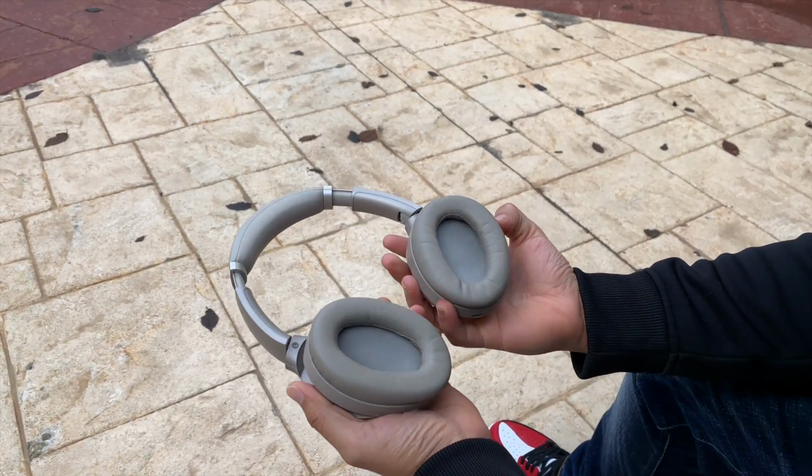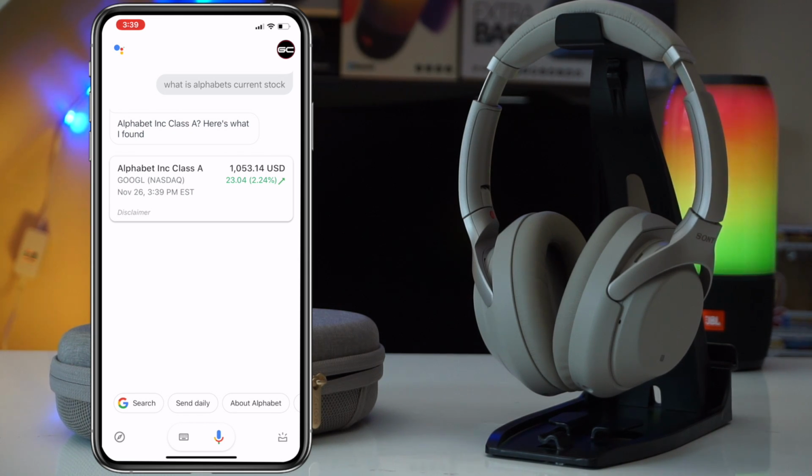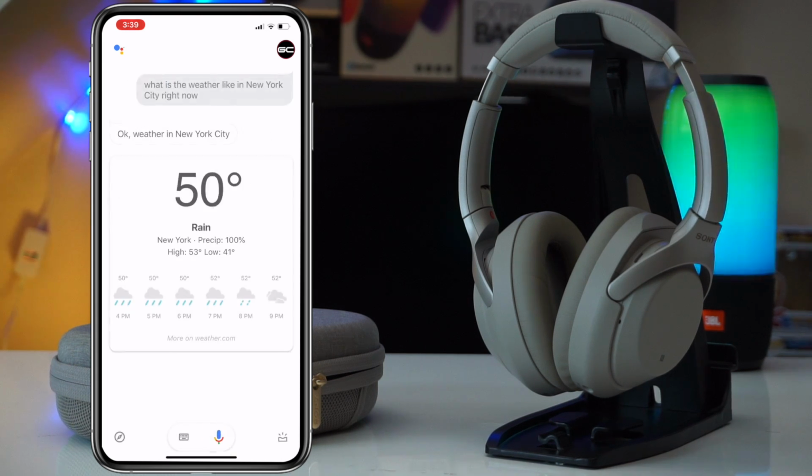Things that I like to adjust on my headphones on a regular basis and don't want to have to pull out my phone every single time I want to toggle them. So if ANC headphones are going to have voice assistants, we want to be able to use them without having to sacrifice any functionality on our headphones like we do today.